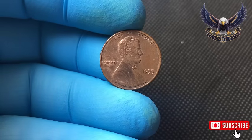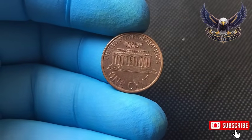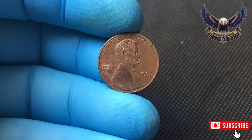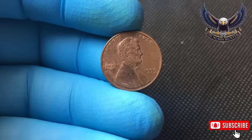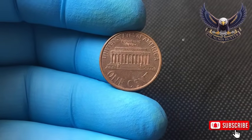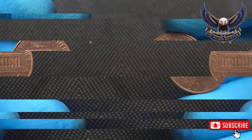On this specific 1995 cent, the doubling is dramatically visible across the word CENT and along the columns of the Lincoln Memorial Building itself, creating a striking, almost architectural doubling effect entirely independent from the famous obverse variety that dominates the collecting community's attention for this particular year. Under magnification, the columns of the Memorial Building appear to shimmer with a ghostly, layered quality, as though the entire structure had been engraved twice, shifted just slightly out of alignment, creating a three-dimensional illusion that becomes almost hypnotic once you know exactly where to look.